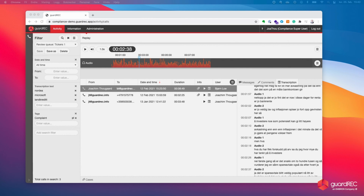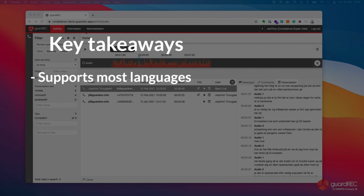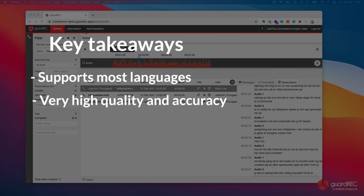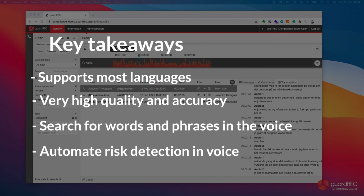So this is very exciting news for investment firms and compliance. And the speech-to-text really opens up a lot of interesting possibilities. So to sum up the key takeaways, the speech-to-text module works in most languages, and the quality and accuracy is very, very good in all languages. And the speech-to-text engine enables you to search for words and phrases in the spoken voice, and it enables the compliance department to identify potential risks without even listening to the call.